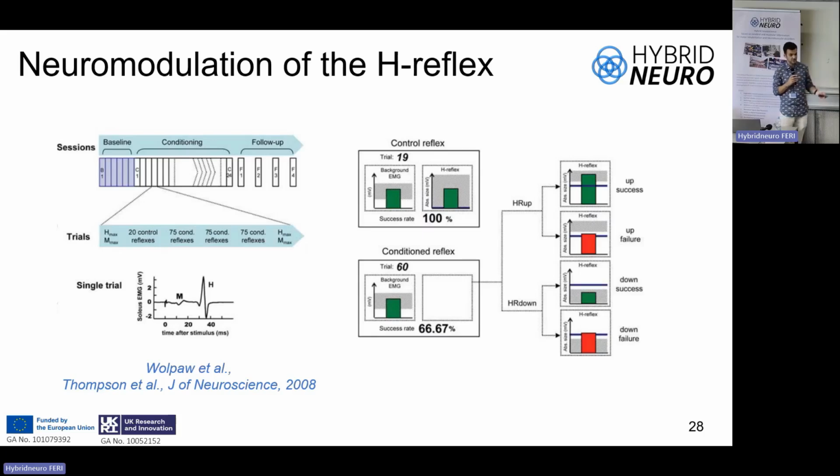Every 5 seconds, for instance, the subjects are doing a very weak isometric contraction, and every 5 seconds you provide a stimulus on the nerve that will produce the H reflex. You measure the peak-to-peak amplitude, and you ask the subject to try to make it larger or try to make it lower. And you provide positive feedback when they are actually able to increase or decrease the size. The subjects are not given any instruction about how they should do it.